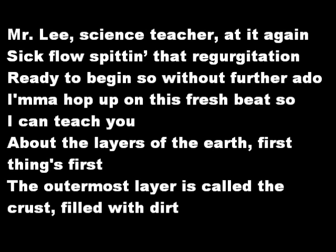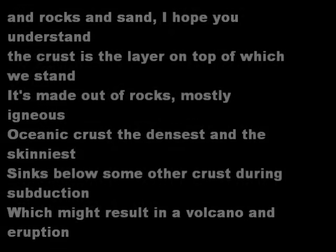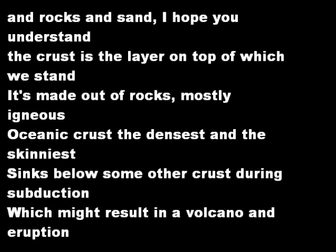First things first, the outermost layer is called the crust, filled with dirt and rocks and sand. I hope you understand, the crust is a layer on top of which we stand. It's made out of rocks, mostly igneous. Oceanic crust, the densest and the skinniest, sinks below some other crust during subduction, which might result in a volcano and eruption.